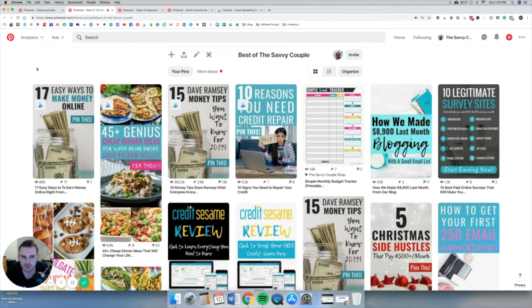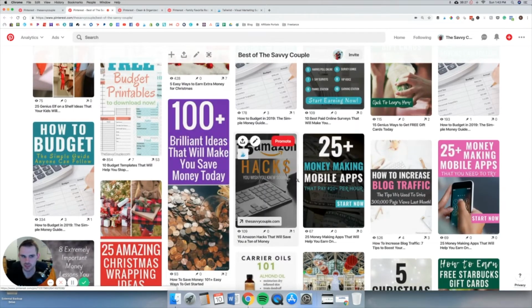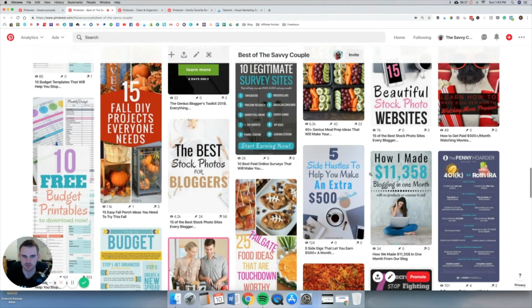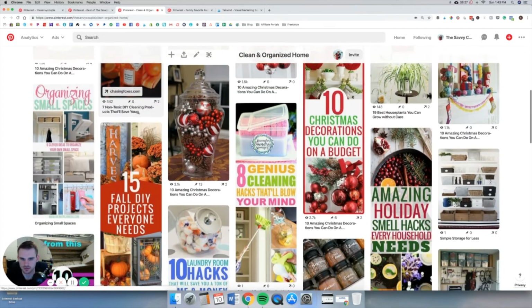So as long as you're not being spammy, you can see that these are kind of spread out, so they're not right next to each other. So if someone comes to this, they're not going to be overwhelmed with that one pin. It is on here quite a bit because it has been a hot pin for us. But as you scroll down further, you're going to just continue to see all the different types of pins we have. Let's go into clean and organized. Again, we have a nice description with some keywords, clean, organizing hacks, help you save time and money, organizing home, and again, kind of sporadic.